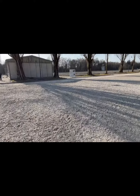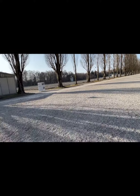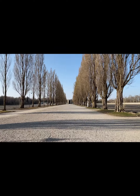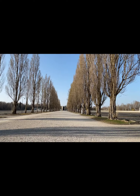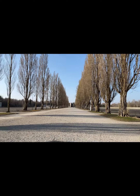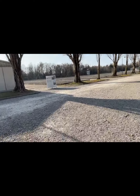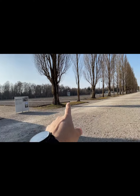Weather's not too bad. The weather's actually probably in the 50s, maybe 60s. It is kind of windy though, so I can only imagine how they must have felt at that time. Again, we have another tower back there off in the distance.